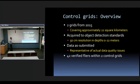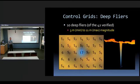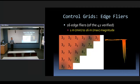And within these 2 control grids, there were 42 verified flyers that were found using the sounding data. We verified them as flyers. So essentially that served as the truth in this exercise. They were composed of shoal, deep, and edge flyers. Here's some examples. Of the 42 flyers, there were 6 significant shoal flyers with magnitudes between 3 and 6 meters. There's one of the worst ones there. There were 10 deep flyers of those 42 verified with magnitudes between 3 and 11 meters. And then the remaining were edge flyers that are either shoal or deep, but on the edges where they're quite common, with magnitudes between 1 and 16 meters.